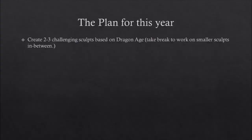Okay, so the plan for this year. Create 2 to 3 challenging sculpts based on Dragon Age, and then take a break to work on smaller sculpts in between. The idea is that I want to get in the habit of producing more than I'm currently doing. But how did it go?